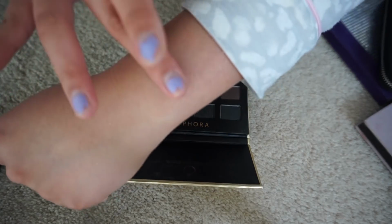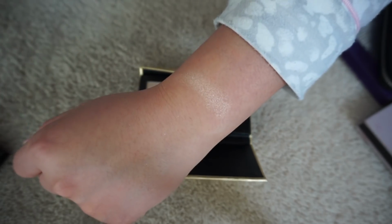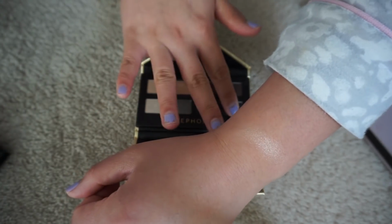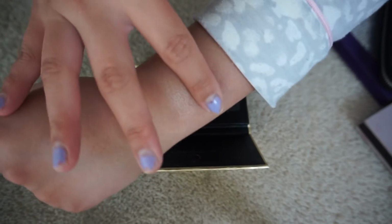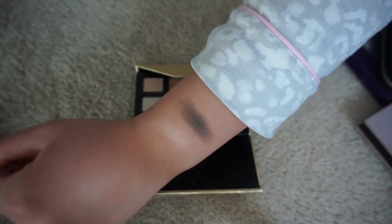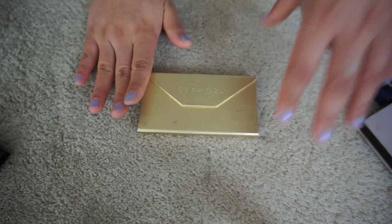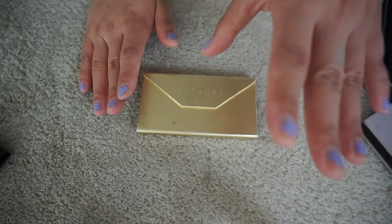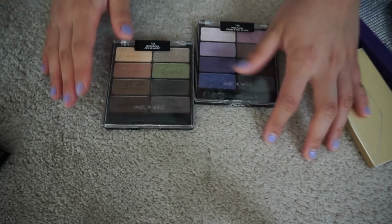I actually really like Sephora shadows. People don't talk about them enough because they're actually really good. They are pigmented, they're easy to blend, they stay on your eyes all day. What can a girl ask for? They're good. I mean, they're not Anastasia Beverly Hills good, but they are good nonetheless, so I am keeping this bad boy.